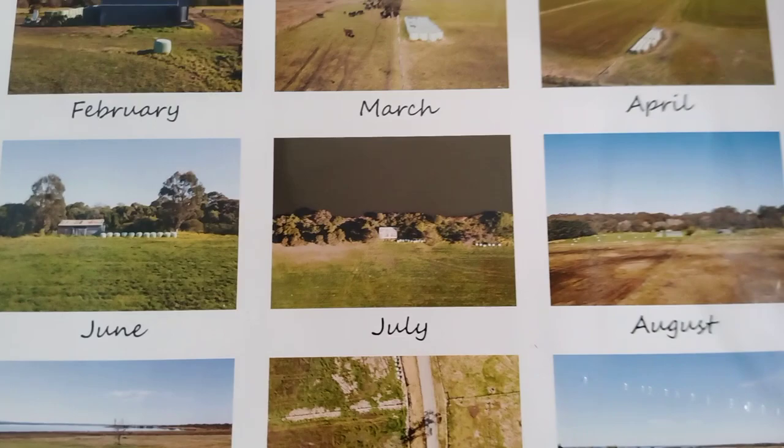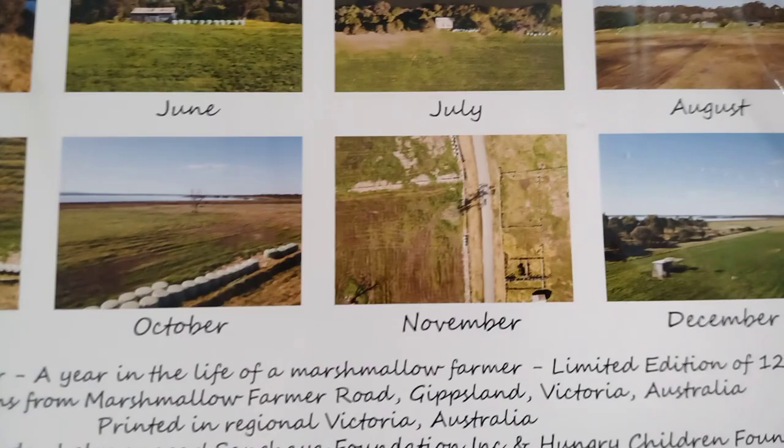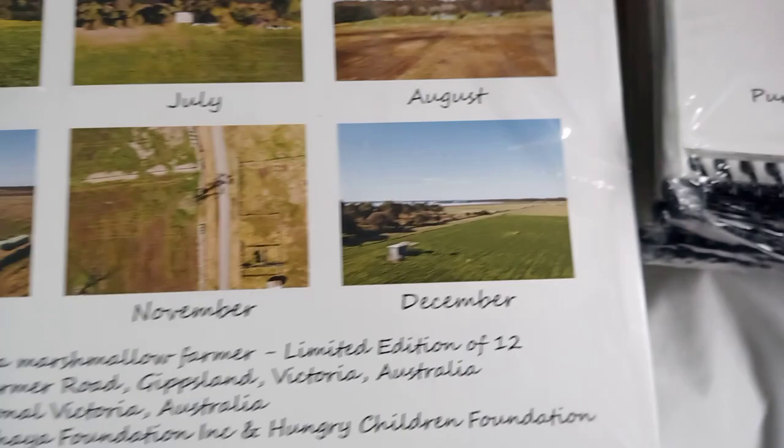And hopefully, next time you go on a road trip, you'll see some marshmallows and your road trip will be that little bit much more enjoyable. And if you're traveling with someone else, point them out. Share the marshmallow love. There we go. 12 months of marshmallow farmers.